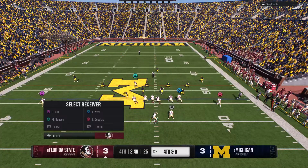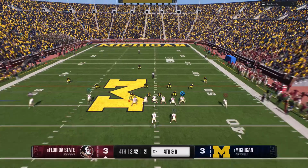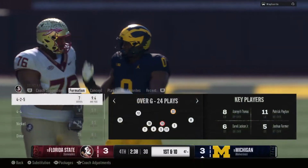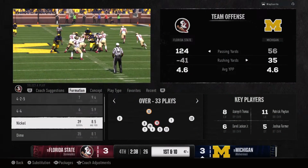Going for it on fourth down late in a tie game. This is a huge play. He'll try to throw and pick up the first down. It's incomplete, and they desperately needed to keep that drive going, and they couldn't make the connection.